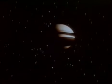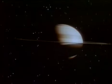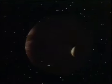Saturn, the jewel of the solar system, set within concentric rings composed of 1 billion icy moons. And finally, flanked by massive satellites, the largest planet, Jupiter. Its multicolored clouds studded with flashes of lightning.